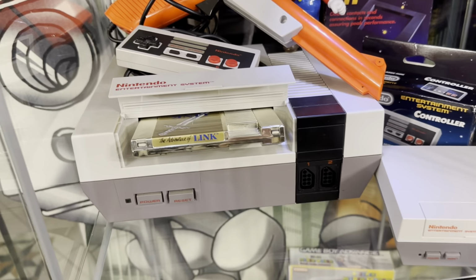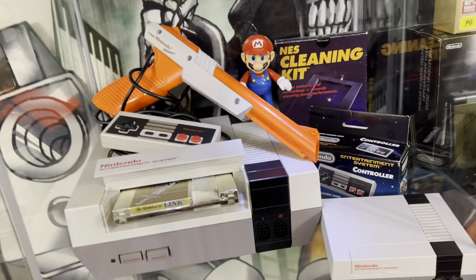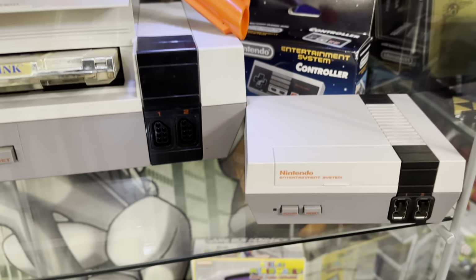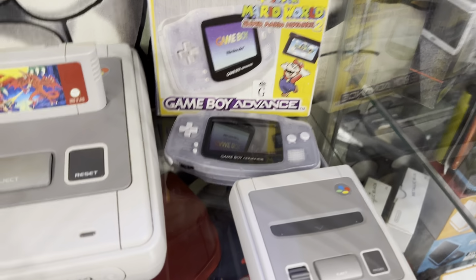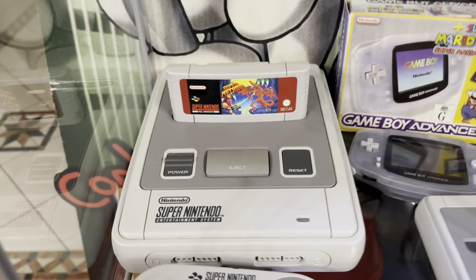Yeah, we got the NES with the gold cart, the Duck Hunt controller, the NES cleaning kit, the NES mini controller, which was hard to get at the time, and there's the mini NES. There's the big one, and there's the mini one. Going a bit lower, we've got the Super Mario World 2 Game Boy Advance pack. There's the Game Boy there, the mini Super Nintendo, and the big one with Super Metroid.